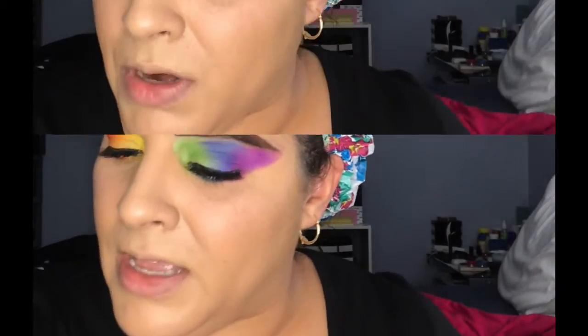I really like this. I like it super tiny and thin. Can you guys see how thin that is? Just because I can get like right into the inner corner. Formula wise, it's a felt tip pen. I'm not fond of felt tips. I like brush tips, but it's okay. It's not that bad. I'm gonna move on to blush because we're almost done here.